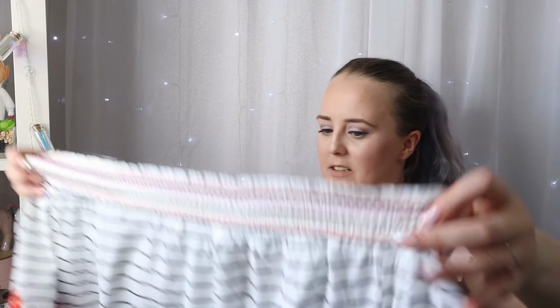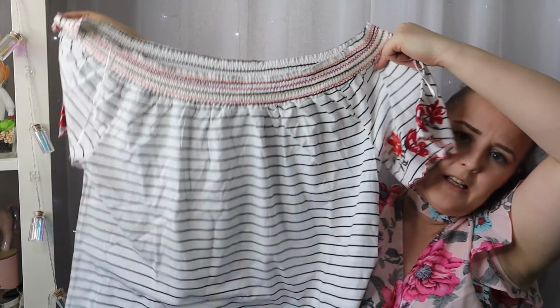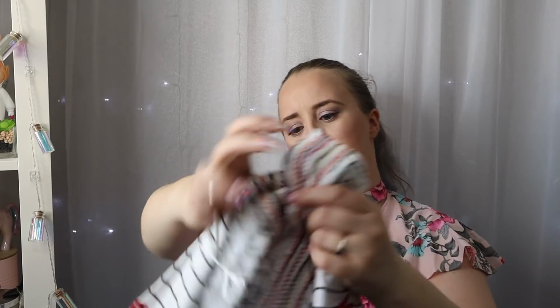Okay, so this is another branded item. This looks really too big for me, but it might be supposed to be oversized. This is a size 14, but it seems really, really wide. It's off the shoulders. It's got nice little detailing on the sleeves, and it feels really good quality. It feels lovely and soft.